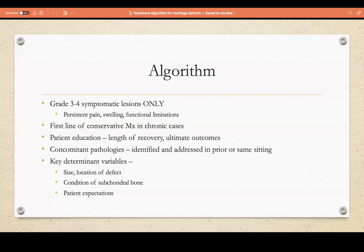It should be attributable to the cause for the patient's persistent pain, swelling, or any other functional limitations. As in, other causes should be ruled out. And in case of long-standing chronic cases, an adequate trial of conservative management should be given before considering surgery.